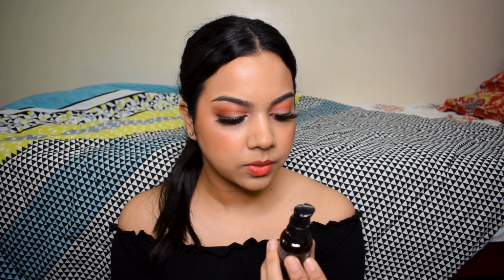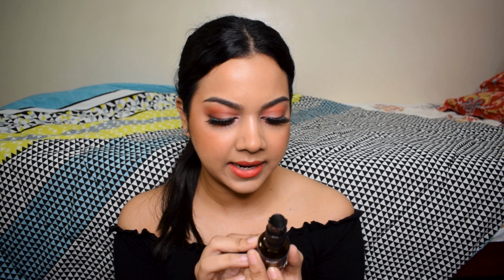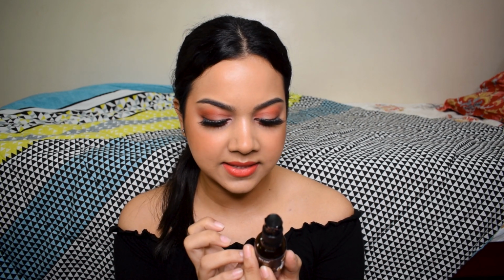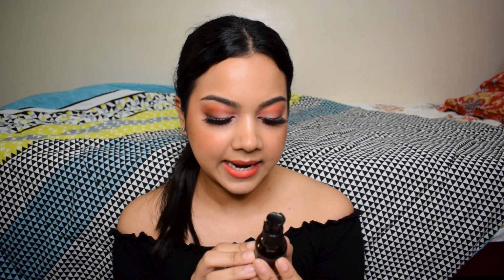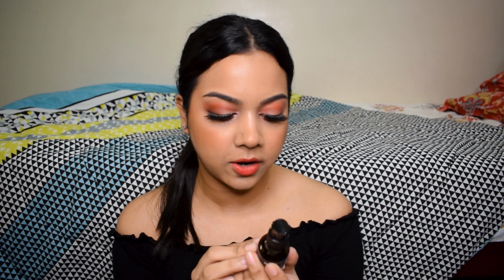So next up is going to be about what the brand claims. Give your skin a dose of coffee and help revive dull, tired and aging skin with Wow Skin Science Caffeine Face Serum. It is lightweight and moisturizing, delivers the goodness of pure caffeine, coffee extract and hyaluronic acid. So these were the claims and let's see how it lives up to it.